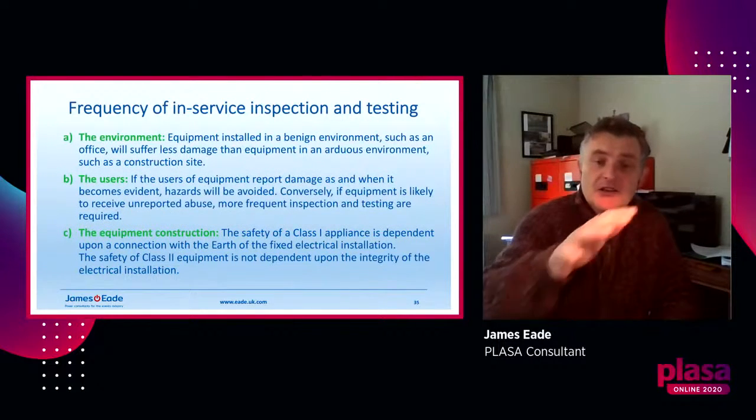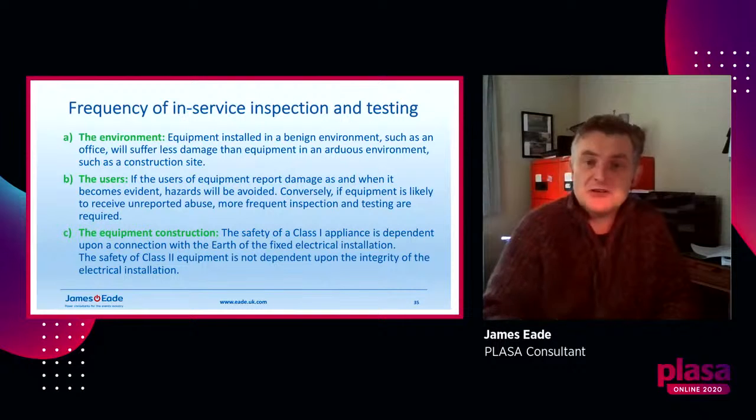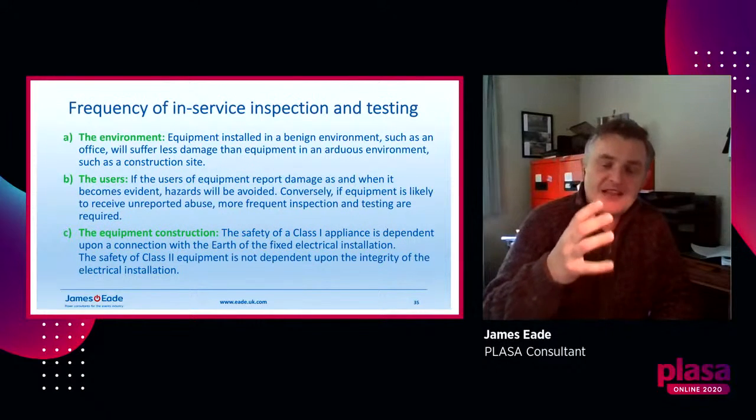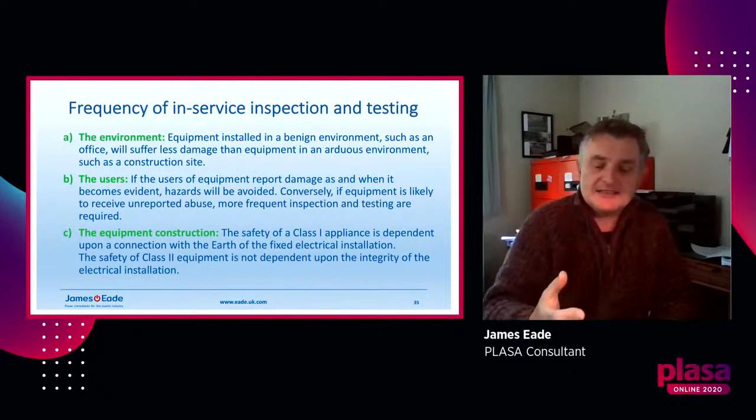In terms of looking at the risks, you've got the environment. Equipment installed in a benign environment like an office is much lower risk than stuff that's being dragged across a workplace floor in a workshop, for example. So that more arduous environment would need more regular testing on equipment.